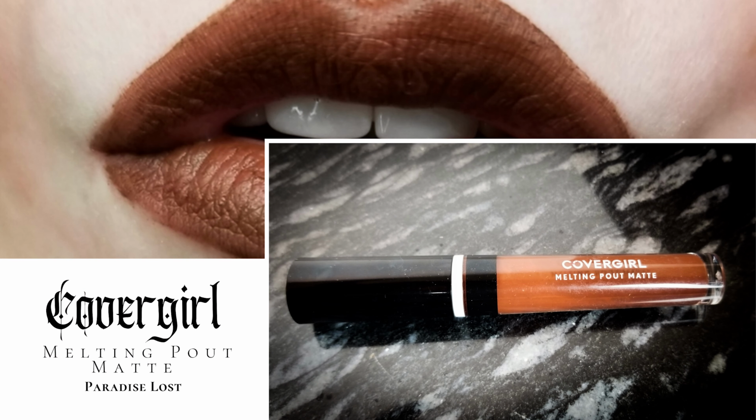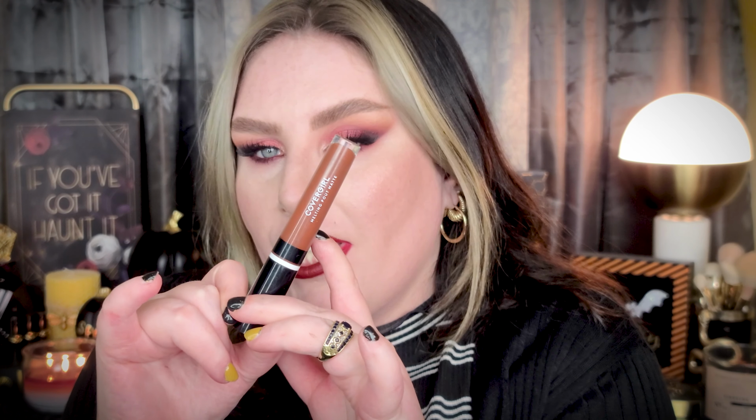Next we have from CoverGirl the Melting Pout Matte. This is a really nice deep brownie red shade. In the tube it looks a little bit different. It is much darker in person, and I think it looks really good with the honey tones as well, and it's just so pretty. This has been a favorite for some time. Just a beautiful shade. Just keep in mind it is much darker than it appears in the tube.